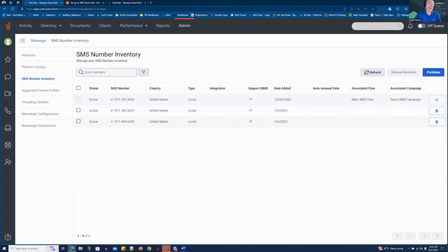Now, this is the part that's going to get a lot of people. All new numbers reported must go through what they call the 10DLC registration, or short code registration process. In other words, if it's not registered, then you cannot use this SMS number. It will not function. You cannot do texting. You can't do anything. It will not function as a text number. So you must be doing that.